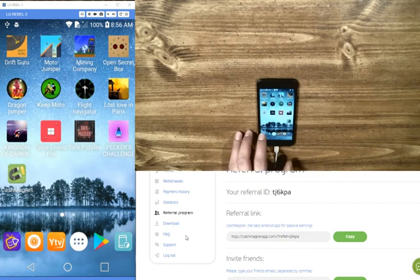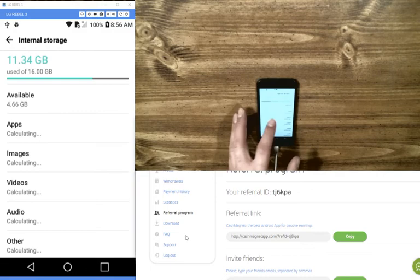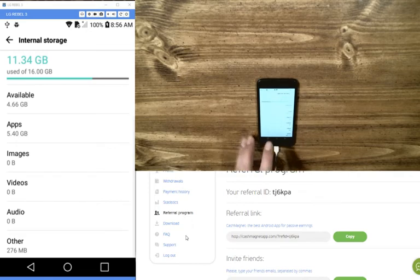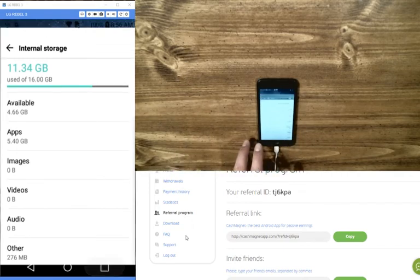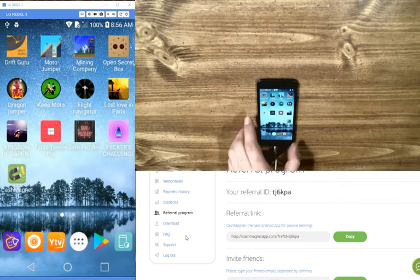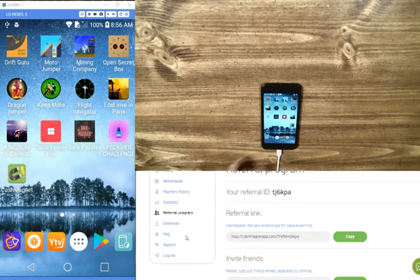a bunch of perk applications, lotto applications. Let's go ahead and go into the storage real quick. I've got 11 gigabytes already downloaded out of 16. So I still have 4 gigs left. That's great. That's what you're going to want in your phone. I've also got a higher version of Android. This phone has a 7 point something version of Android. So that's what you're going to want when you're running CashMagnet.